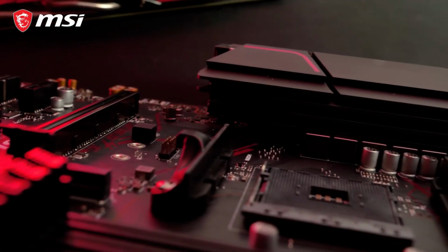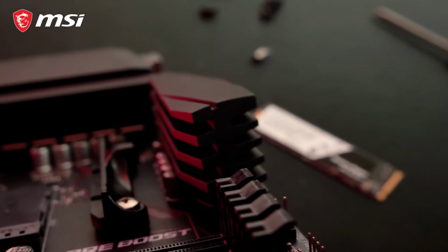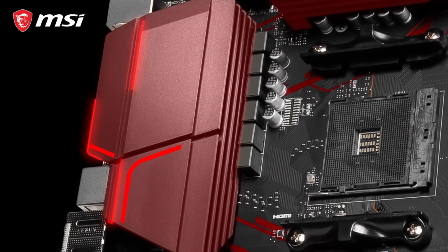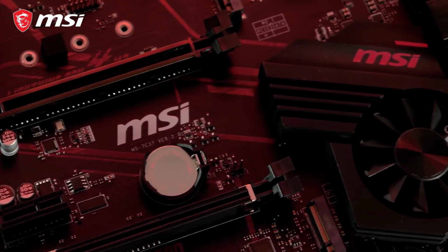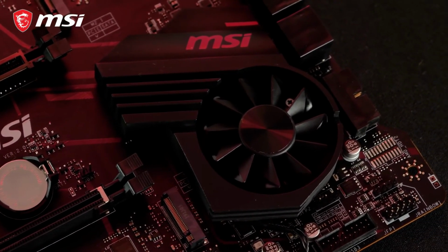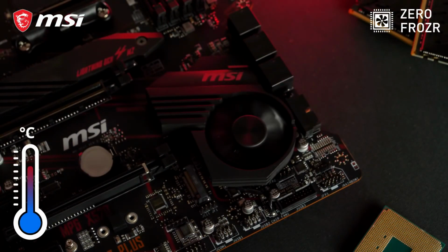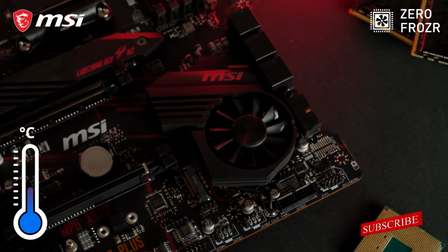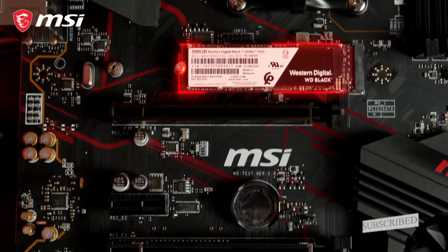The MPG X570 Gaming Plus boasts the iconic red and black gaming colors. The extended heatsink cooling and Frozr heatsink offer powerful cooling for a rock-stable system. The patented propeller blade fan offers great performance at ultra-low noise levels. Zero Frozr technology makes sure your fan will even stop spinning if the temperature allows it, to eliminate any possible noise. The motherboard is equipped with 2 M.2 slots for blazing fast storage performance.